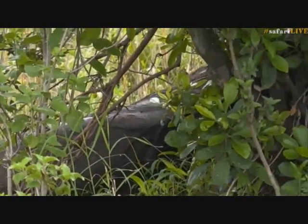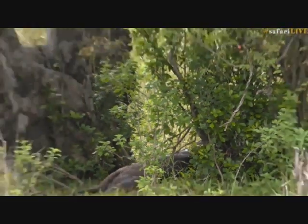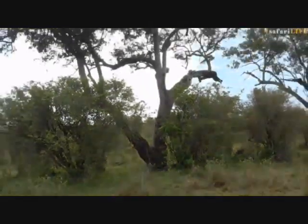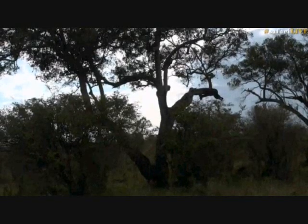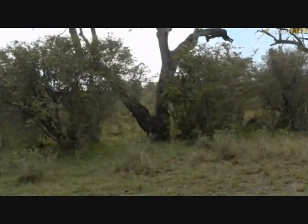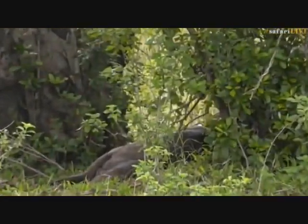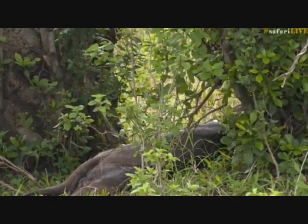The fact that he's caught something is fantastic, and he's got the most perfect tree to take it up. So I hope that he demonstrates his strength and puts it in that top right fork of this beautiful tree. Oh, that'll be so cool. I mean, how much luck can one person have?